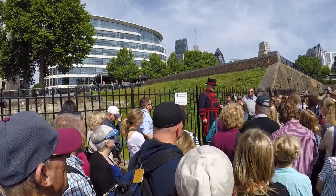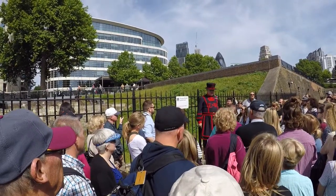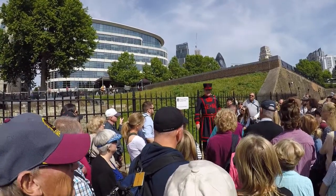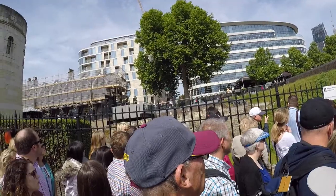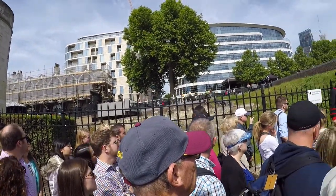The Royal Observatory was initially established here, but moved to Greenwich in the later 17th century. The armouries were here, the court records were held at the tower. Behind me now, where that shop is now, there used to be a half-circular tower there, and that was the location of London Zoo, until it moved to Regent's Park in 1832.